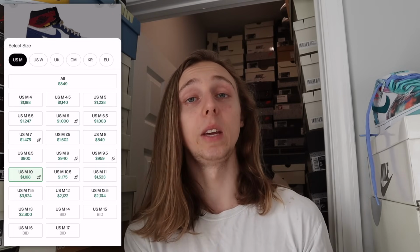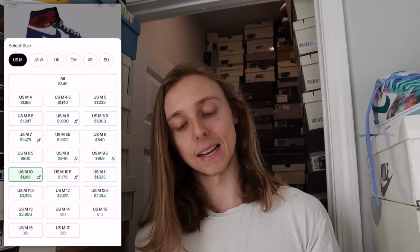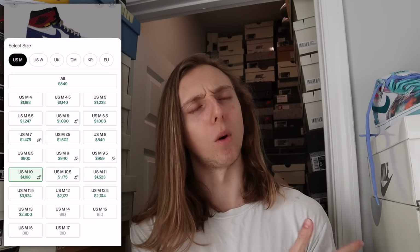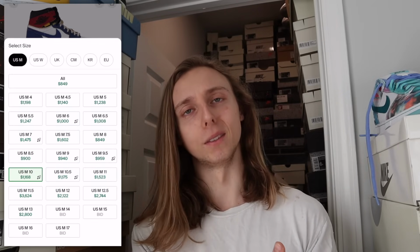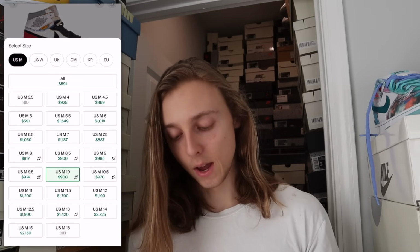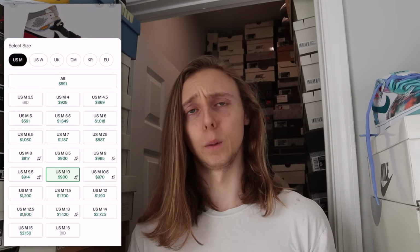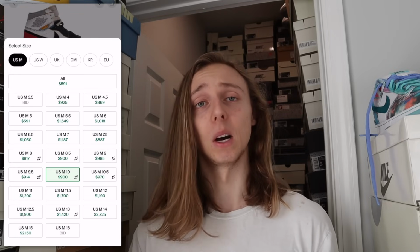There will be more of the upcoming ones, in my opinion, but I think the sizes that are going for more right now will be the same ones that go for more on the upcoming ones. And just take a look at these prices. So they're going to do well. In my personal opinion, this is a very early prediction, but they're probably going to flip for like 600, 800 bucks on the upcoming ones.